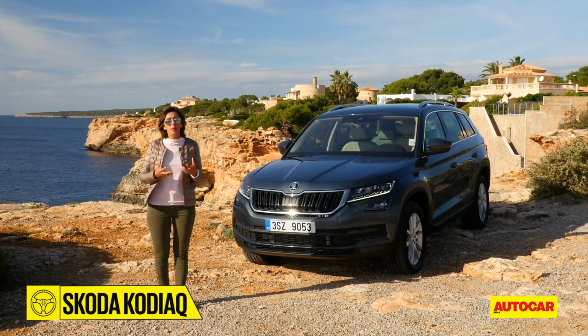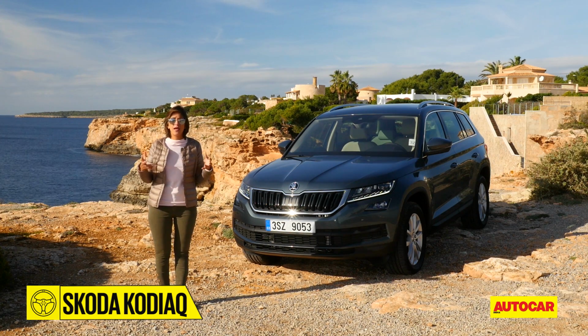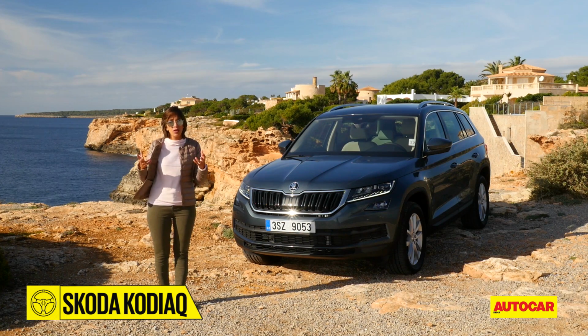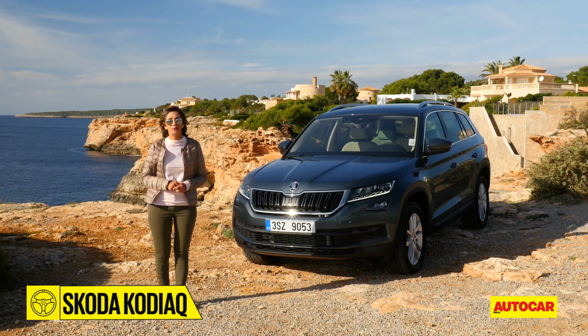Can the Kodiaq build on those strengths? Can it replicate that success? We have to find that out. But this segment of SUV is burgeoning in India, those that don't come from a luxury badge, those that have 7 seats. It's difficult, you have to differentiate yourself, and let's see if the Kodiaq can do that.